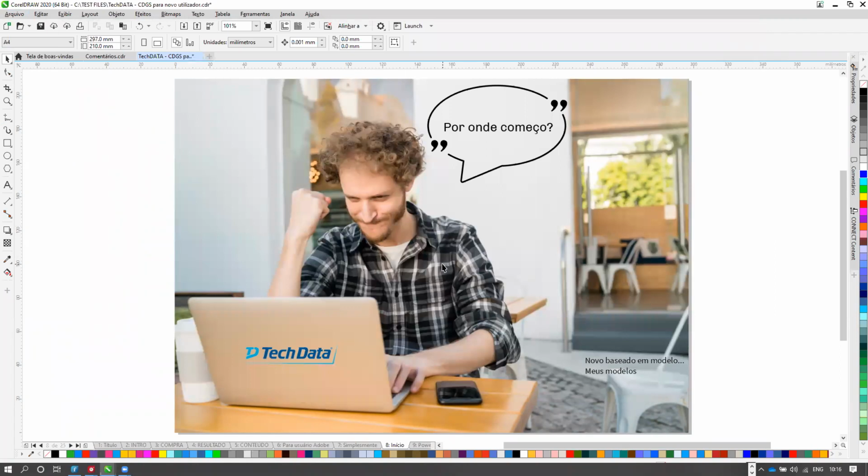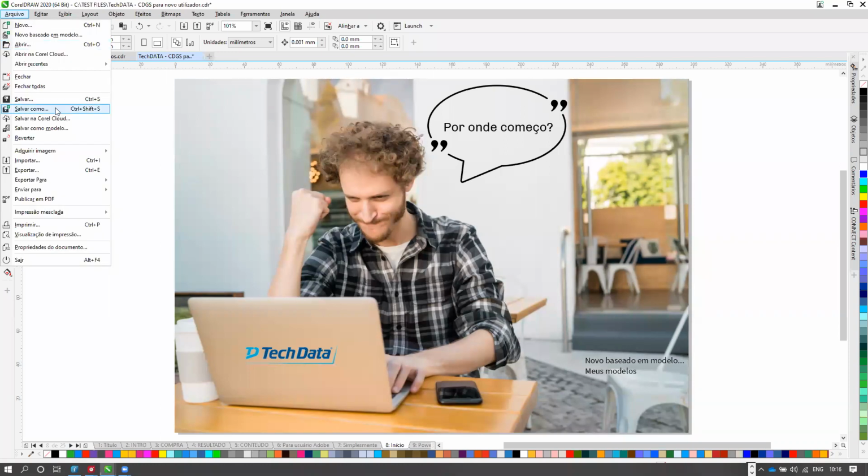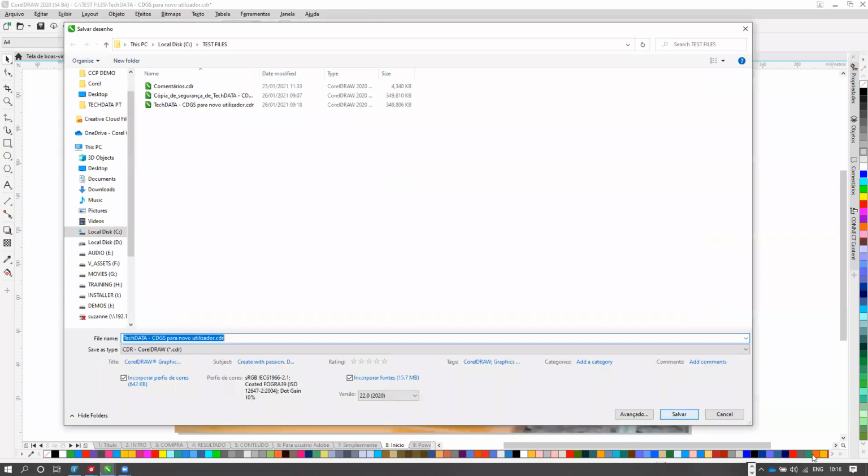If you're working with customers that have older versions of CorelDraw, you can go Save As, and this will let you save back as far as CorelDraw 11. So you can save back, I think it's about 10 or 12 versions. And of course, you can also open up these older versions.